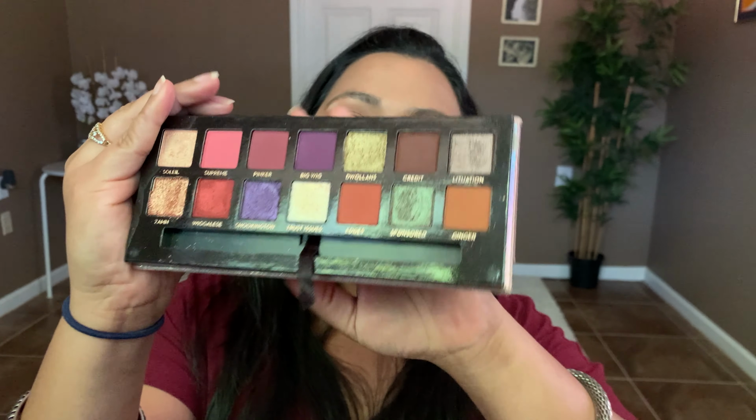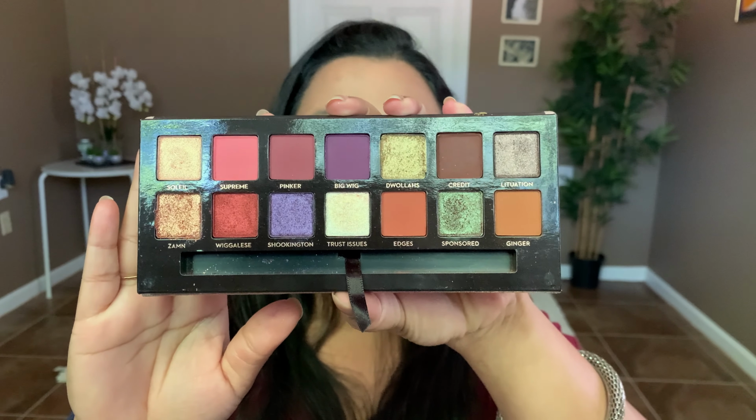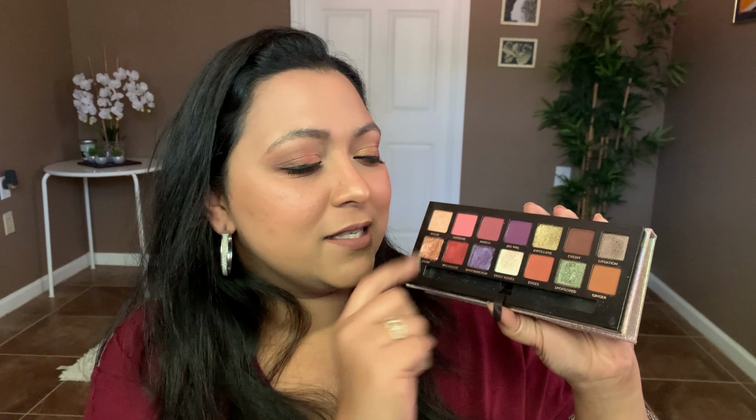You have colorful tones to play with, deep grungy tones to play with, an amazing gold tone. All these colors work so well together. This is, no doubt, a very favorite of mine.